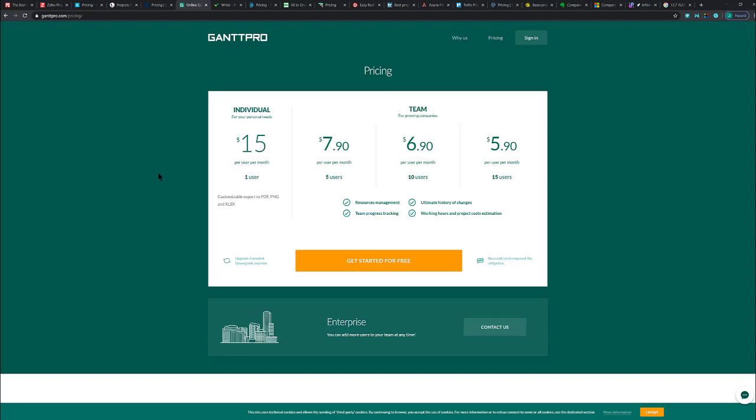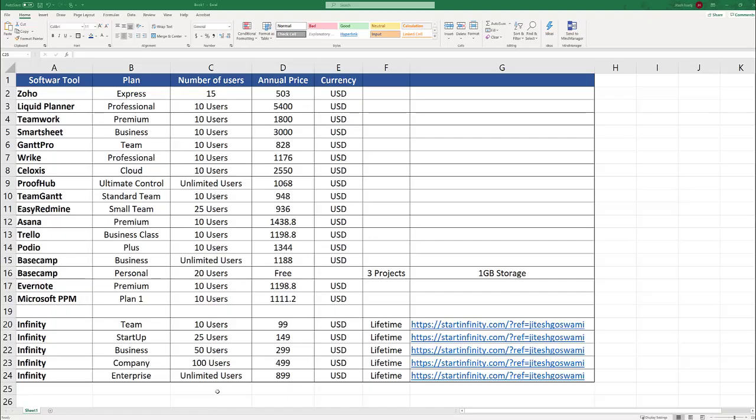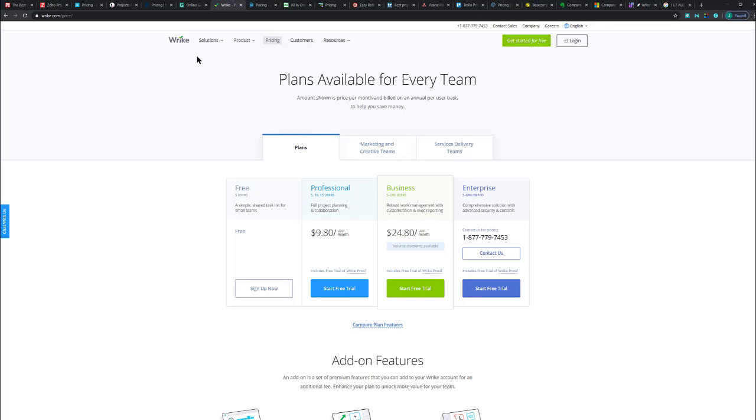So this particular tool specializes only in Gantt charts. It's not going to give you all the other features that you can have outside this Gantt chart feature. So just keep that in mind. If you go for the team plan for 10 users, $6.90 per user per month, it actually comes to $828, but then it's limited in features. It's very specific to the timeline view of the tasks. If you're only looking for that, then this is one candidate for you. So that's Gantt Pro.